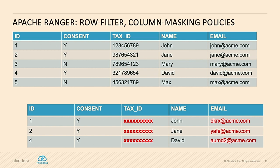So this is a simple use case. Let's assume you want to do some analytics in the cloud for marketing. And because of some regulations, you have to get explicit consent from the user before using that. So if you have a column in the table which says the consent yes or no, or if you have another table which has the consent information, you can start writing a row-level filter using Ranger in Hive. And when you're exporting the data from Hive, you can export directly to S3, or you can export it to a local file system, and then you can move the data to the cloud.